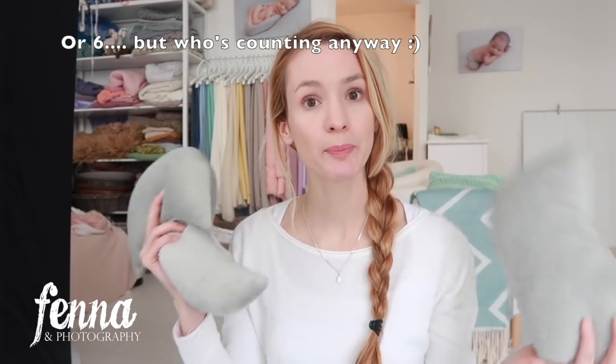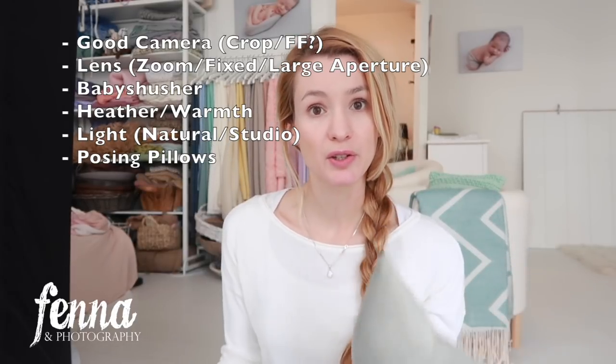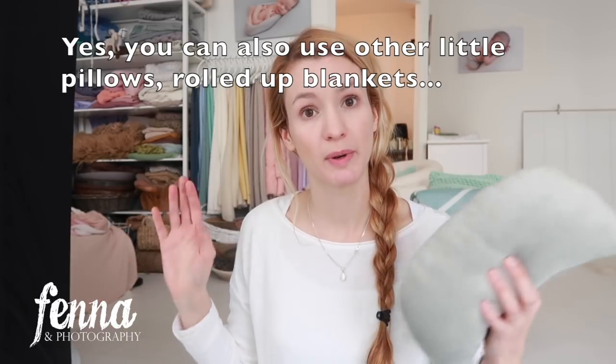So number 5, posing pillows. In my opinion, you really need posing pillows just to get the baby in a certain position, comfortable, looking great. So you have a little pillow that you might want to put under their head, maybe a little pillow to get their legs up a little bit. I use them on the beanbag underneath multiple layers of backdrops, so you don't really see the posing pillow, but I'm still using it to support the baby.